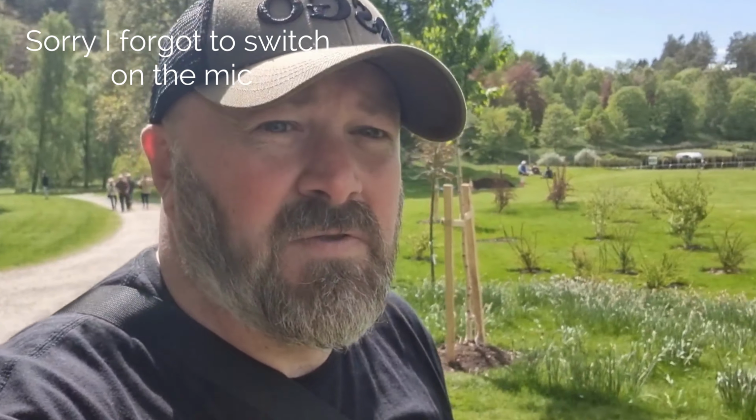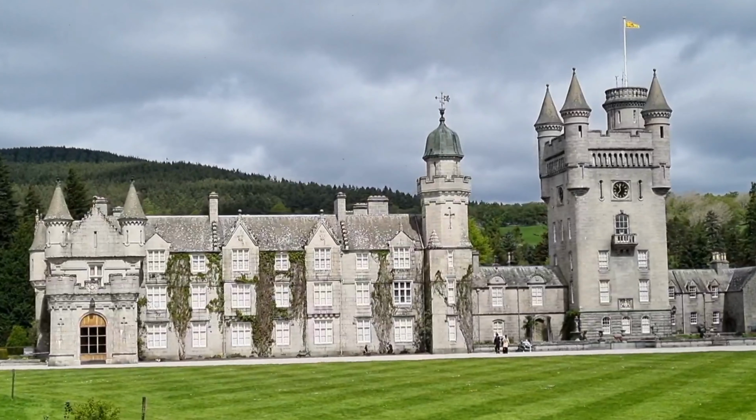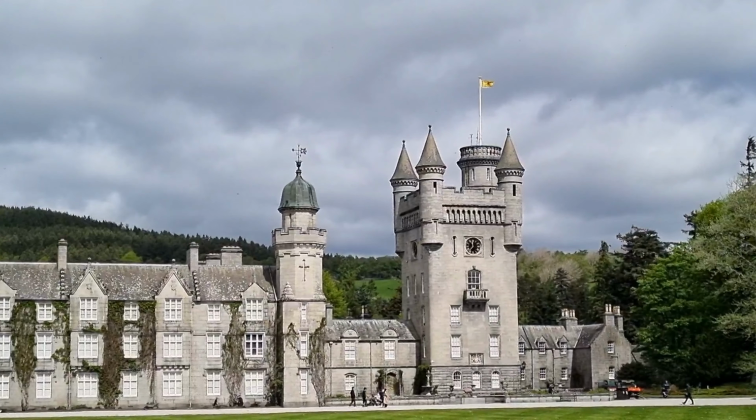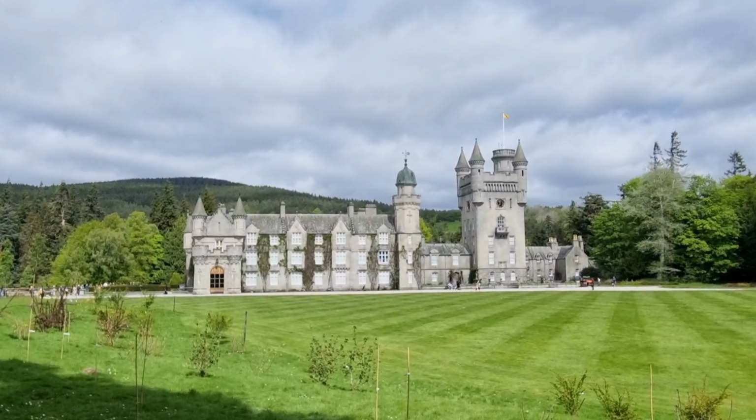Right, looks like we've got the first view of the castle. Had a look at some of the old buildings there. They're all shut. Let's have a look. There we go. Flags flying as well. Pretty impressive building. Gardens are beautiful as well. I hope we can get into the castle. Must be able to. Let's go and have a look.